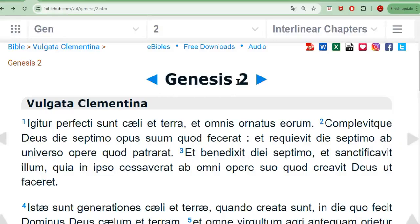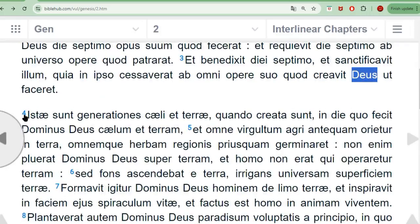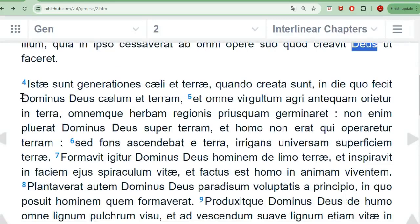But this comes up the first place you'll find Dominus Deus, the Lord God in the Bible. It's always just Deus all the way through Genesis 1, and then down here to Genesis 2:4 is the first time they put the Lord God in there. And this is actually the beginning of the book of Genesis.